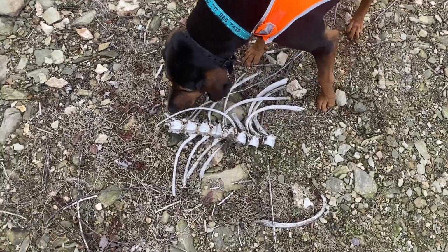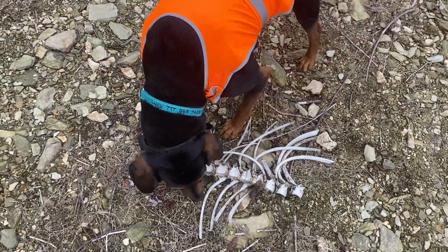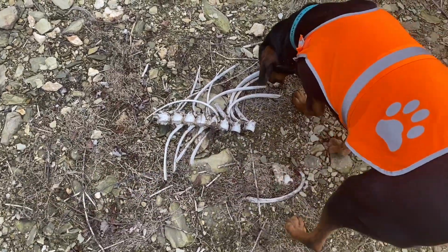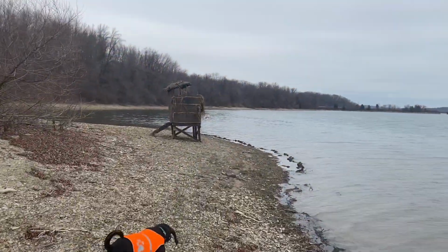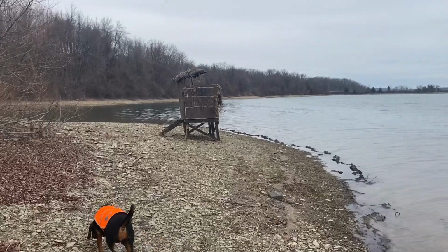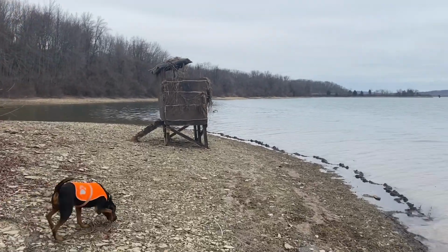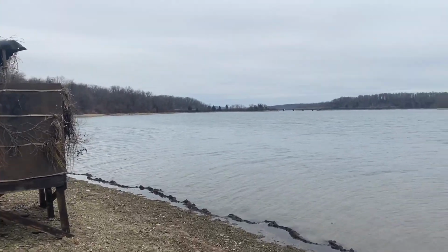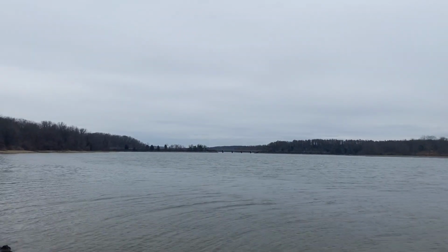Here's more of that deer carcass. Maybe we'll find a shed. That's what I was hoping for today. Here's another duck blind. In the distance, you can see the first bridge crossing over into Codorus. Over there.